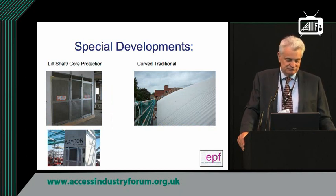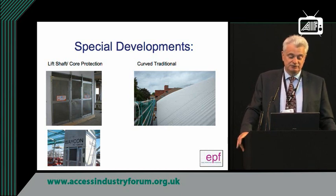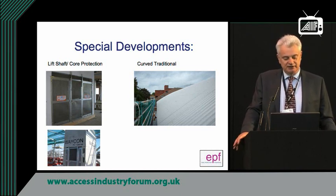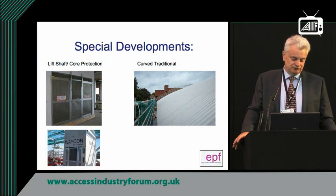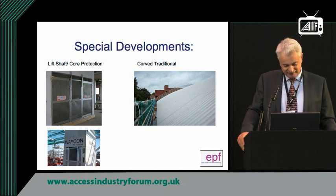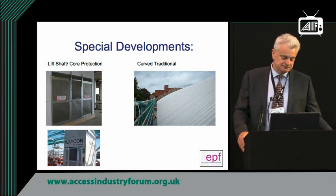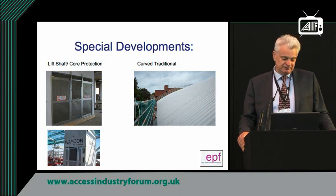There are always new things to do, of course, and one of the things which has really developed in recent years is to provide protection for lift shafts and concrete cores. Obviously there are large openings in the cores where in future the lift gates or lift doors will go, and these need to be protected. And there are some quite elaborate systems available now, modular systems, as you see in the upper left hand side there, which can be used to protect these lift shaft openings.